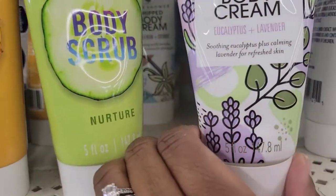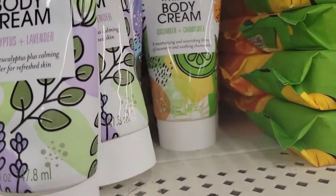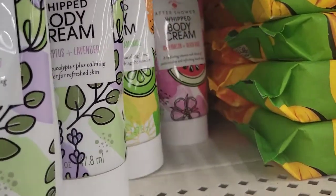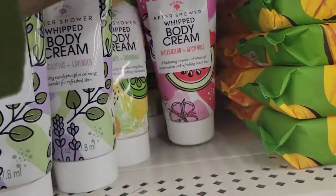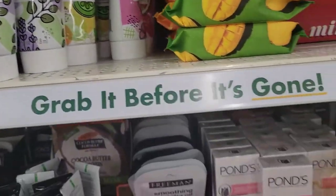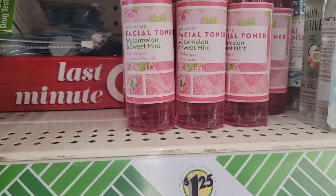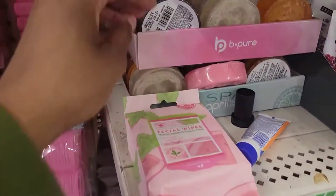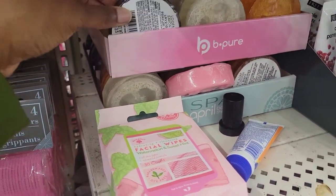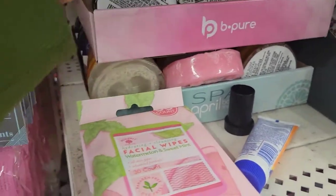They have the after shower whipped body cream, eucalyptus and lavender, cucumber and chamomile, watermelon and beach rose. Excuse me. And they have more of those watermelon and sweet mint toners. Okay, and they also have some loofah soap. They have it in the lavender flavor.